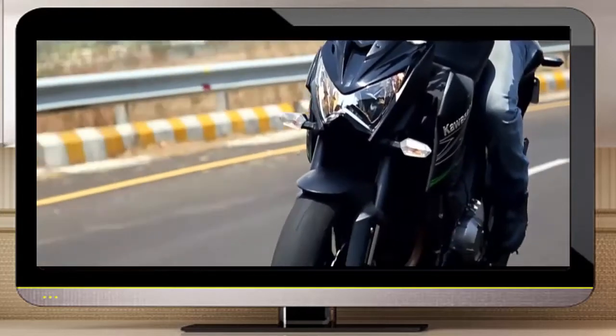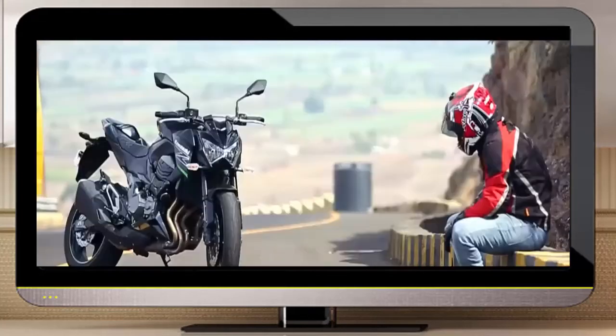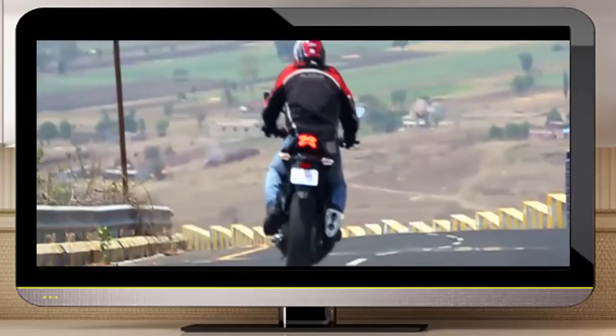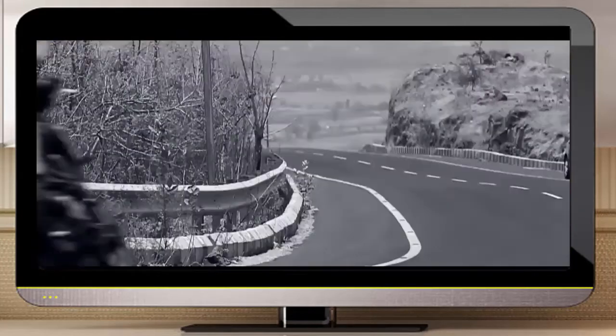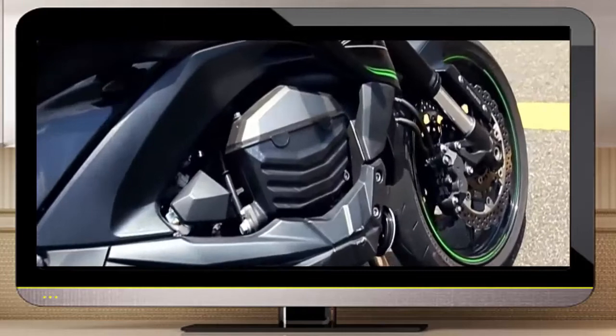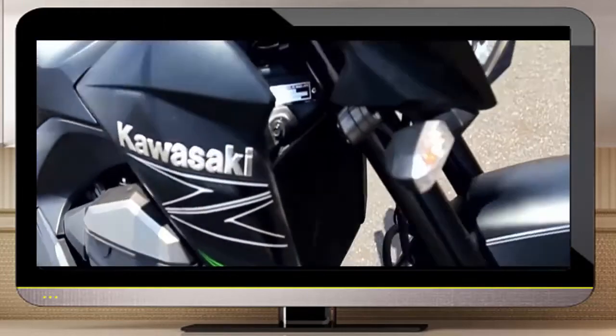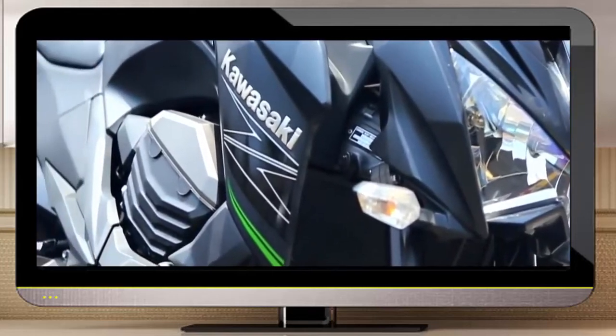The Kawasaki Z800 is like a song from Rahman. It takes time to grow on you, but once you get hooked, you just can't get enough of it. We couldn't get enough of it, even though we went berserk with it all day long. Not only does the Z800 have a strong and lively engine, it handles beautifully, and then it brakes even better.